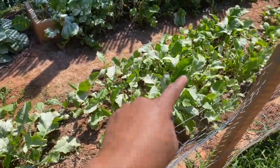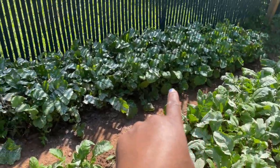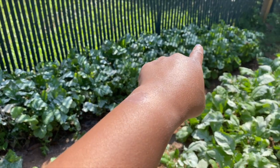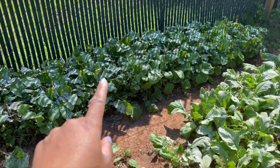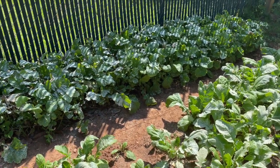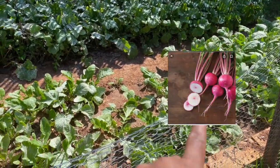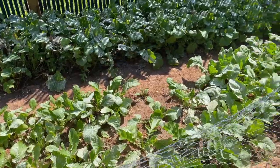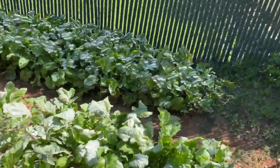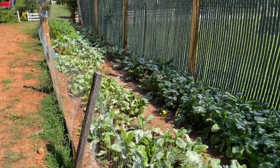And then these babies are turnips here. And then those are a different type of turnip. The turnip here actually is a red bottom turnip, so you can cook the bottoms. I'll put a picture of what that looks like when it's ready. And these turnips are just for the greens. So yeah, that's it. That's the garden, you guys. Look how much it's grown since I first showed you.